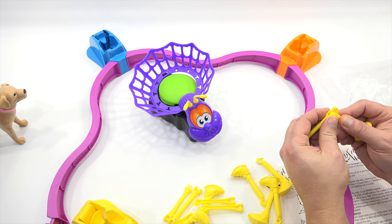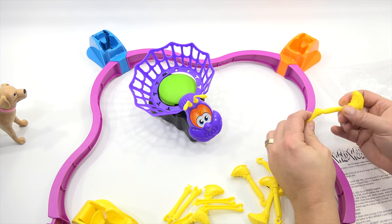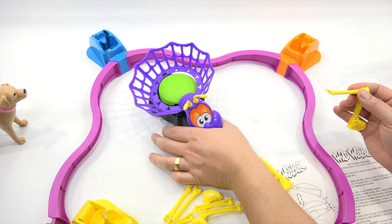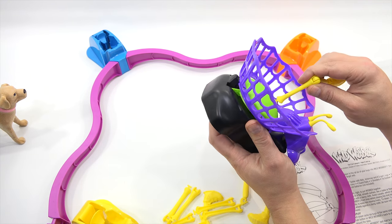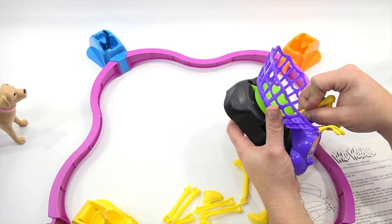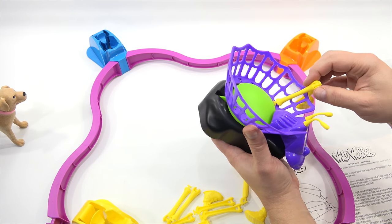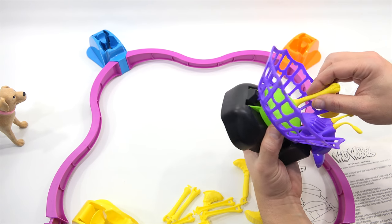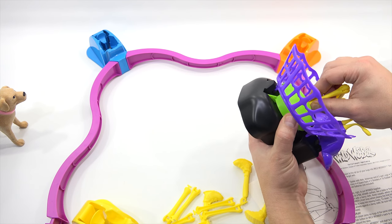Catching some food. Now, it looks like these just slip on. I'm not sure. I've never put this together before. There we go. And then it looks like... Please don't turn on. Please don't turn on. Looks like they just go in there. And then push to lock. All right, yeah, they're a little rubbery, so I'm going to have to figure that out. I might have to take the basket off. And then slip all these on.